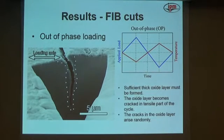As was mentioned, different damage evolution was found in out-of-phase loading, and there you can see the crack developed from the oxide layer. Let's have a look at the crack initiation. We found that, first of all, a sufficiently thick oxide layer must be formed while the specimen is in compression at the maximum temperature, and this oxide layer is brittle and becomes cracked in the tensile part of the cycle at the lowest temperature.